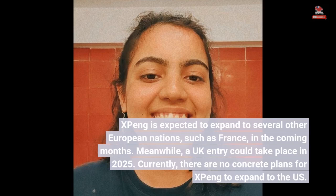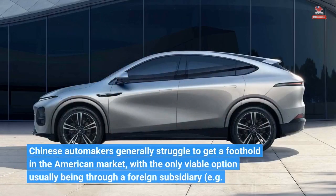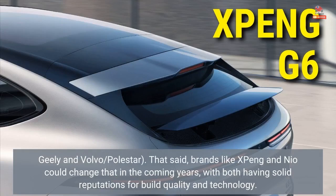Currently, there are no concrete plans for XPeng to expand to the US. Chinese automakers generally struggle to get a foothold in the American market, with the only viable option usually being through a foreign subsidiary, e.g. Geely and Volvo/Polestar. That said, brands like XPeng and NIO could change that in the coming years, with both having solid reputations for build quality and technology.